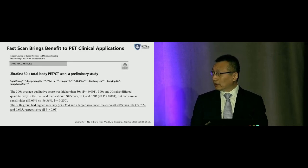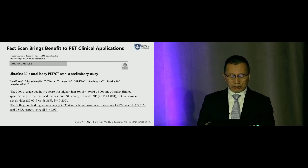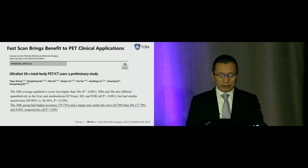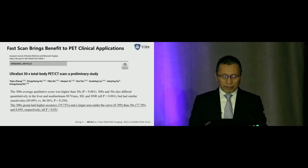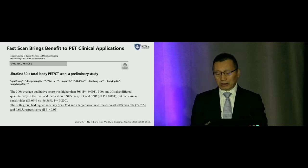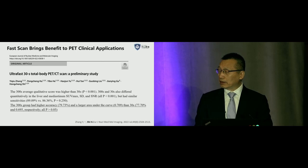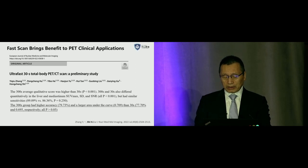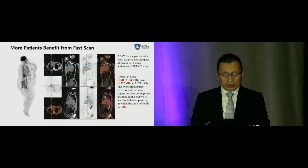Fast scan is another advantage. We performed a study trying to find the ultra-fast scan, and finally we found that even using a 30 seconds scan, we can catch most of those lesions. Although it's very fast, we all know that in clinical practice we pay special attention to image quality. We want high image quality to solve the problem. And this is a case.